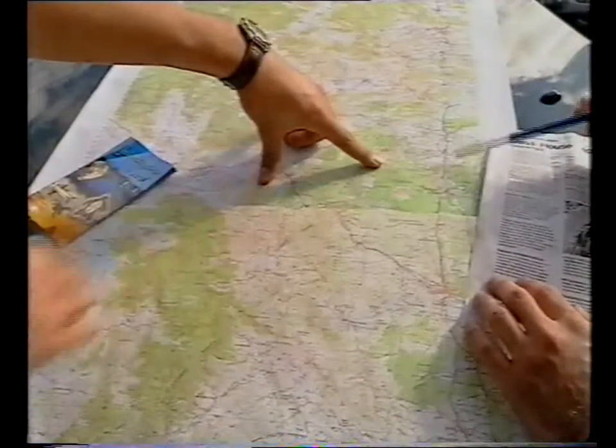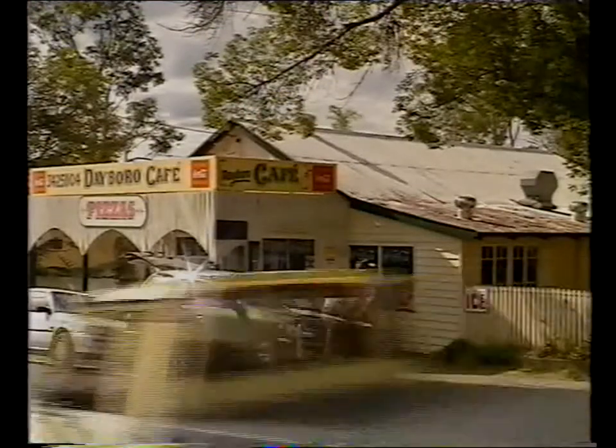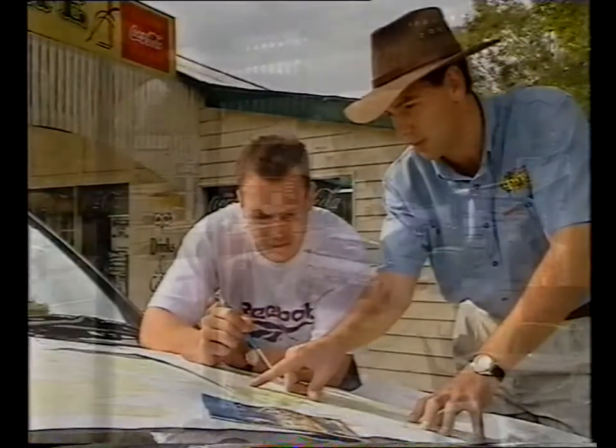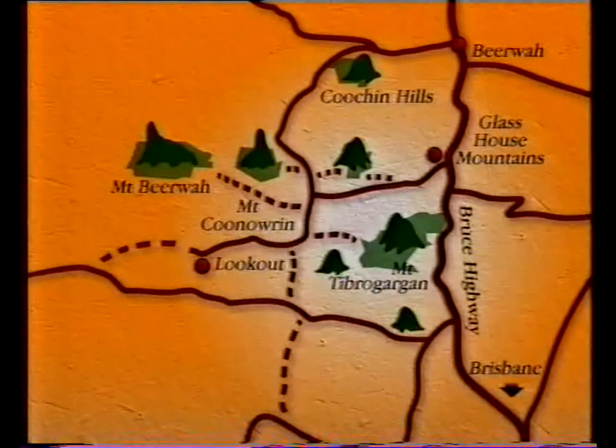Yep, and it should take approximately 40 minutes for the entire journey, although today we'll be stopping a couple of times to have a look at some of the scenery. Within about 20 to 30 minutes, we should make Mount Mee. Dayboro is about an hour's drive north of Brisbane, and it's from here that we take Brisbane-Woodford Road and head to Mount Mee.